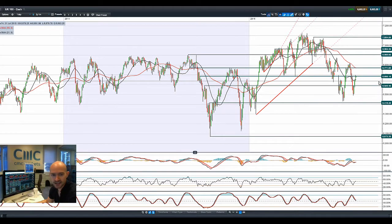So 6686 on the UK 100 is potential resistance. We failed to break through it yesterday. We failed to break through it again so far this morning. As I said, it is grinding a little bit higher. Bullish cross from the MACD.